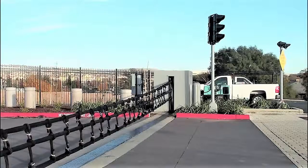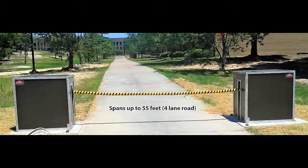Meet the amazing net and cable barriers from North Carolina company Barrier One Systems. Two unique systems for keeping unwanted guests from breaching a secured location.